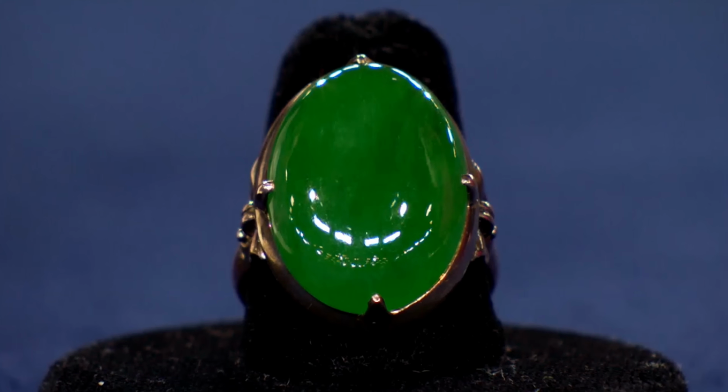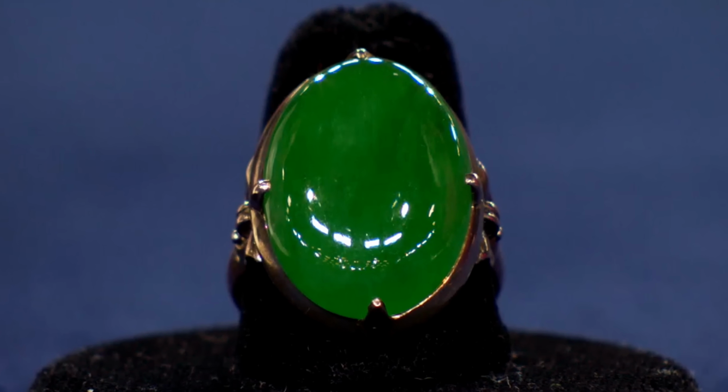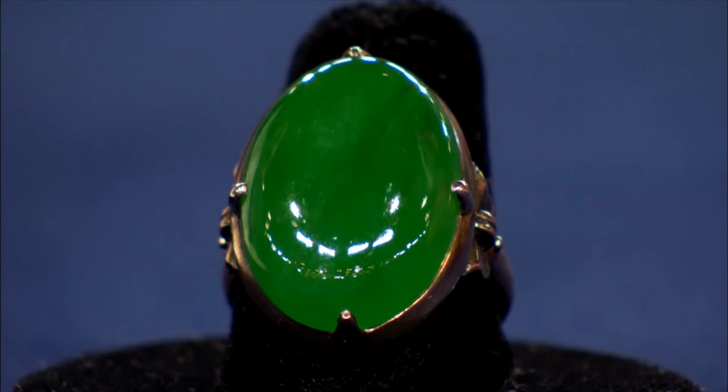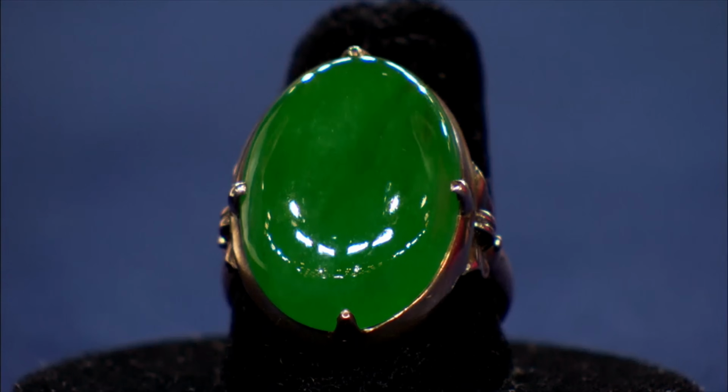This particular piece, likely cut between the 1920s and 1940s, shows a rich green tone, though with slight translucence when lit, placing it just shy of gem quality. The jade is cut in a cabochon, that means unfaceted, and that's typical. You would not really facet jade. And if I had to guess, this could have been cut maybe in the 1920s to the 1940s. It's very difficult without unmounting it to really determine that.